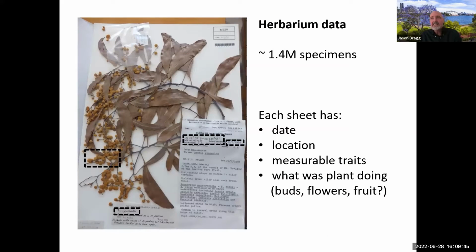So a point that I'd add here for people who are interested in data is that what this represents is a very large collection of specimens, each of which has associated information, including the date of collection, the location at which it was collected, which can be used to access information about the climate of origin. We can sometimes measure traits from specimens, and I'll talk more about that in a moment, but also what the plant was doing at the time of collection to some degree, whether or not it had buds or flowers or fruit. So we call that the phenology of the plant.